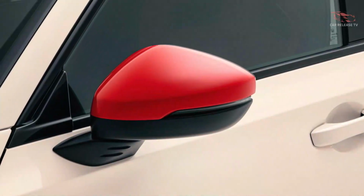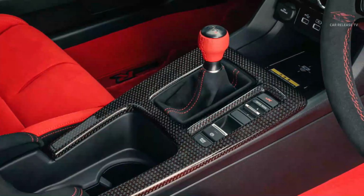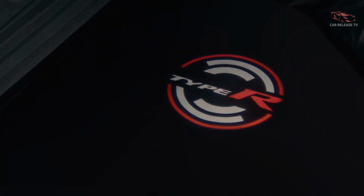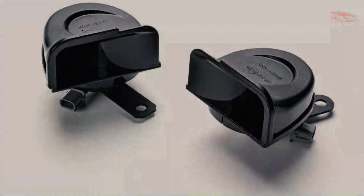with an illuminated Type R logo, carbon fiber/red polyester twill weave accents on the center console and door cards, an aluminum shift knob wrapped in red leather, and more. The rear bumper and side sills also have a transparent protective coating covering them, and the boot has LED lights and a baggage tray with the Civic badge.